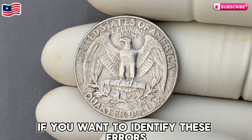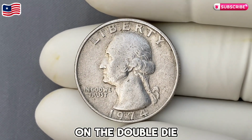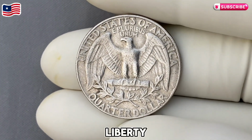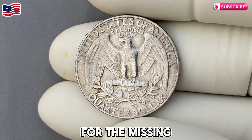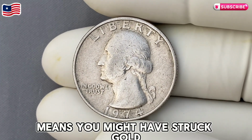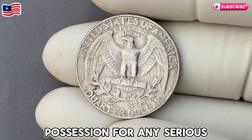Now, if you want to identify these errors yourself, here's what to look for. Grab a magnifying glass and check the date carefully. On the Doubled Die Obverse, the numbers will look thickened, shadowed, or even doubled. Look closely at the word Liberty and In God We Trust for any signs of doubling too. For the missing mint mark, it's as simple as checking the area just below the wreath on the coin's reverse side. No letter means you might have struck gold. These little details can skyrocket a coin's value, making it a prized possession for any serious collector.